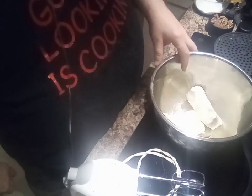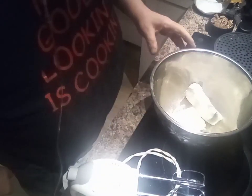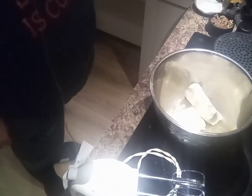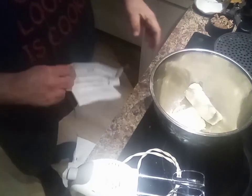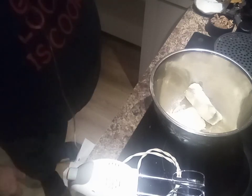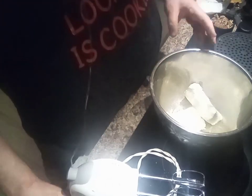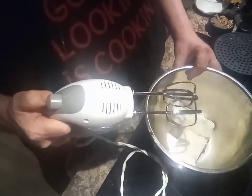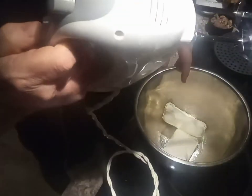So here I got two blocks of cream cheese. It was on sale, 2 for $6. Philadelphia cream cheese, not non-fat, nothing like that. Just regular cream cheese. Now I'm gonna cream it in this bowl with my hand mixer. Probably goes up to 5.